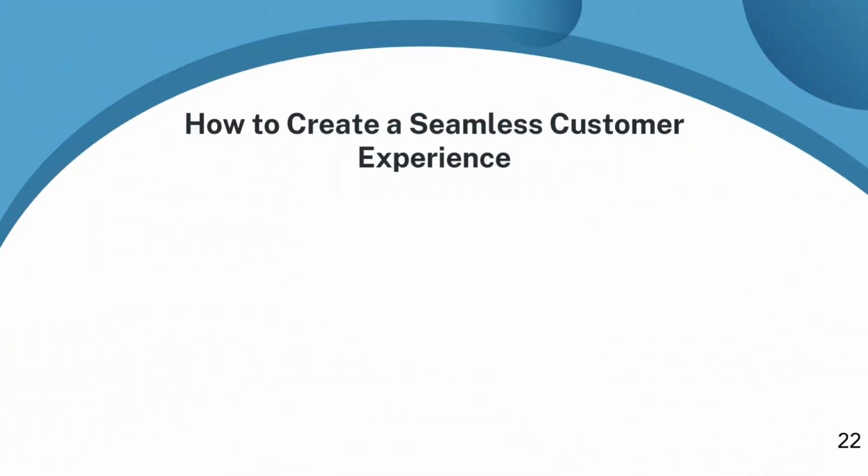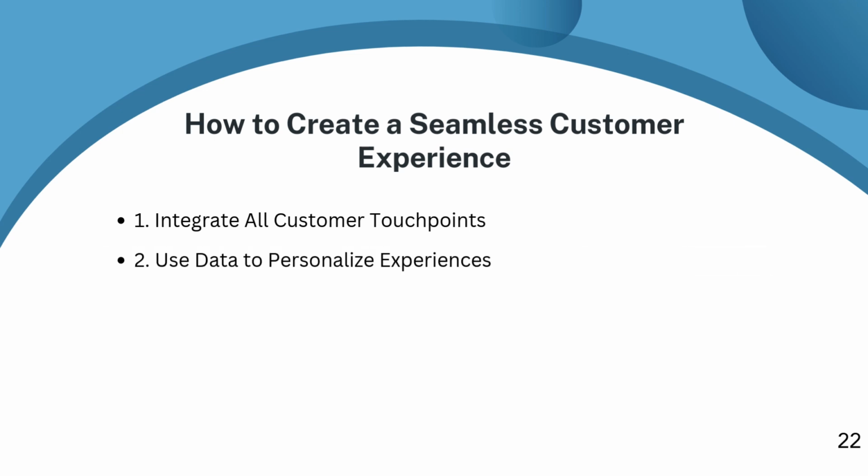So, how can businesses actually achieve a seamless experience? Let's break it down into 6 essential strategies. 1. Integrate all customer touchpoints. Every platform, website, mobile app, social media, in-store experience, customer service should be connected. Example: if a customer starts a conversation on a chatbot, a human agent should see the chat history when they take over.